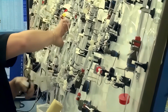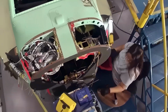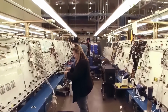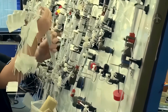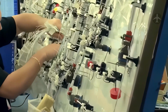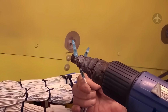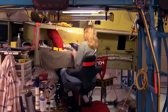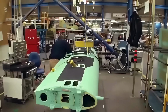The AH-64 Apache helicopter is renowned for its exceptional capabilities and is widely regarded as one of the most advanced and powerful attack helicopters globally. It boasts a range of features that set it apart from other aircraft. Firstly, this great helicopter is equipped with an array of highly potent weapons, including a 30mm M230 chain gun, Hydra 70 rockets, and Hellfire missiles, making it an immensely capable force in combat.